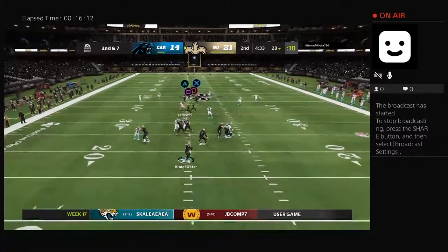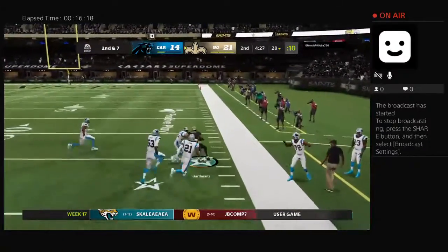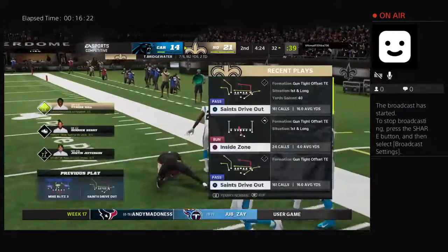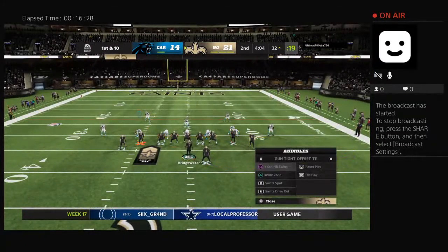To throw is Bridgewater. Throwing right, and that's complete. And some room to roam now. And he takes it all the way down to the 32. A big change in field position there. That's 40 yards on the catch and run.